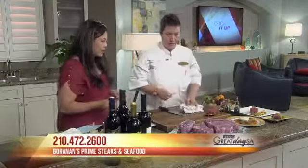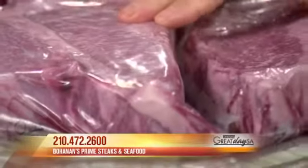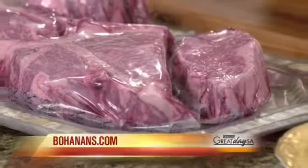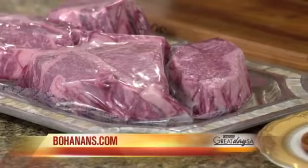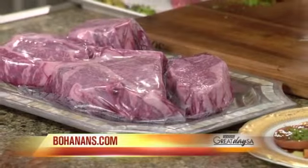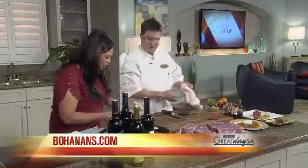So of course, you've got these cuts here. I can't believe how big this is. This is a 42-ounce porterhouse. We had a petite young lady come in the other day and eat the whole steak. Usually it's a share, but she tore it up. She said, that's mine. I was impressed.